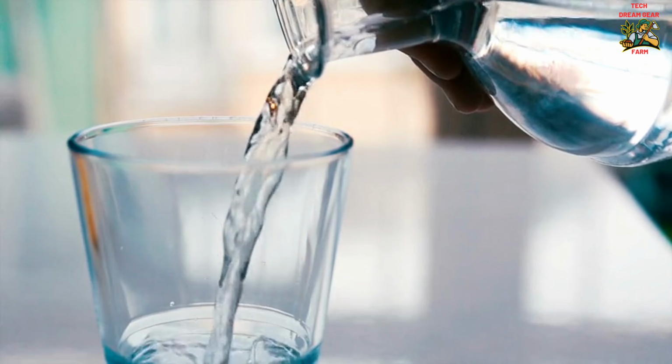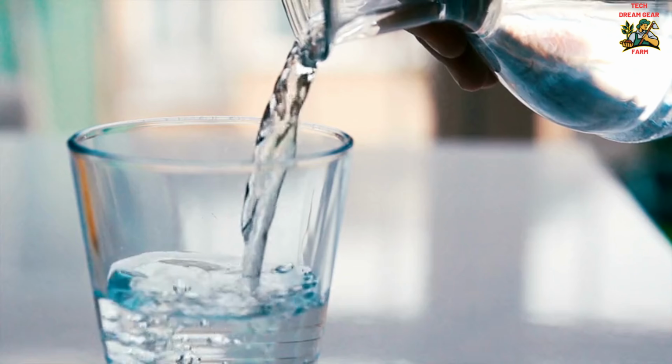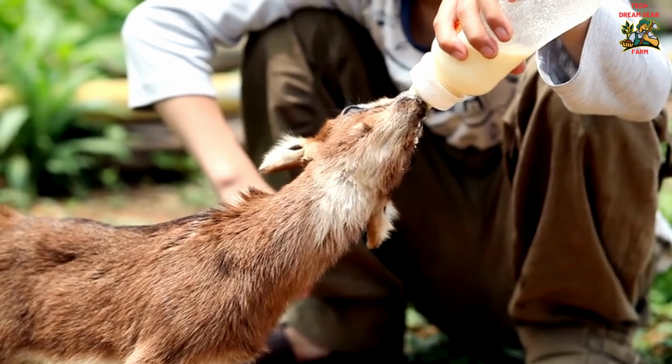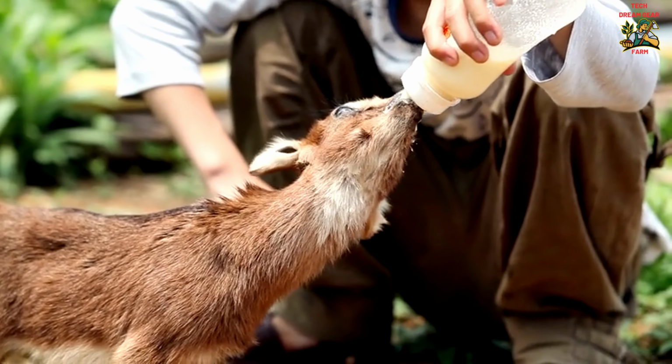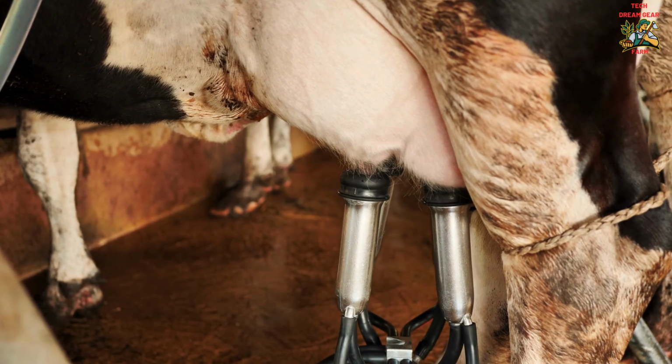Changes in appetite and water intake. Loss of appetite, anorexia. A sudden drop in feed intake can indicate illness or stress. Common causes of anorexia in livestock include infections, parasites, or metabolic disorders.